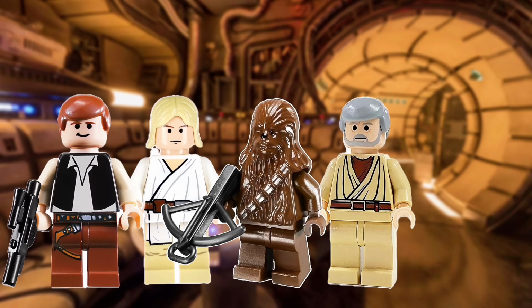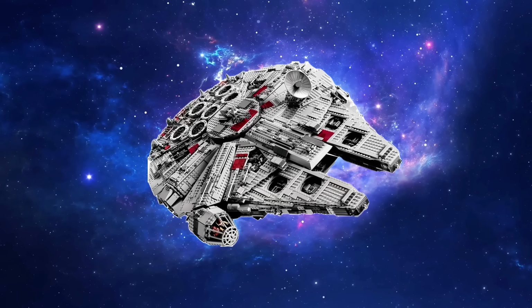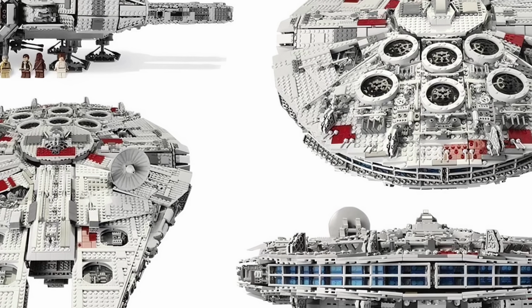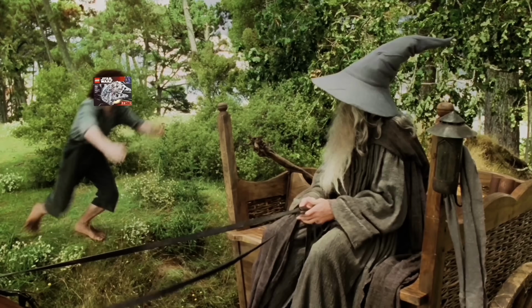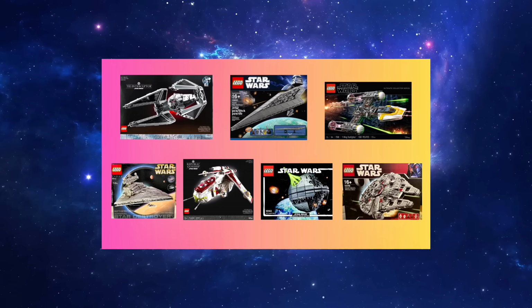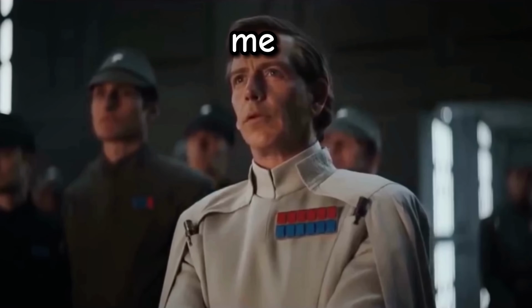The minifigures are as cookie cutter as it gets for a LEGO Millennium Falcon set, and the cockpit is a bit clunky. Regardless, I think this is an extremely underrated UCS set that deserves a lot more attention from the LEGO Star Wars community. Here's a look at all the amazing UCS sets in A tier. Oh, it's beautiful.